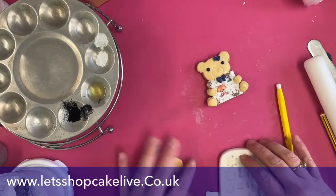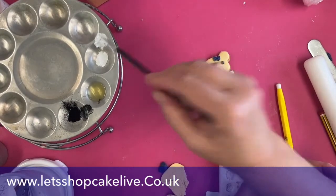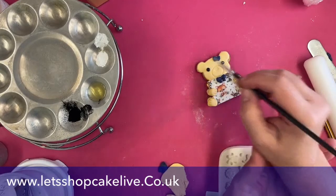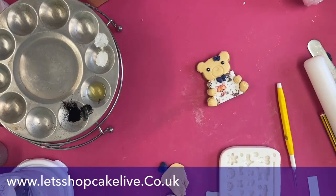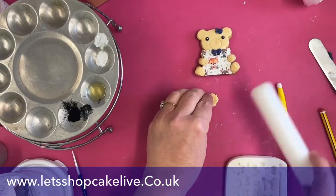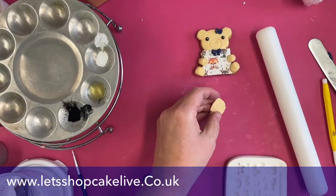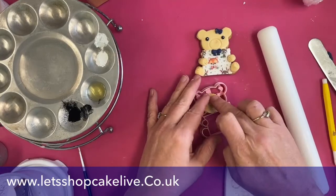Then we're going to just paint some little dots of white. I'm just doing the white first because that's what I've got on my brush. A little tiny dot of white on his eyes, there and there. That just brightens them up a bit, so he just looks like he's actually awake. And then we'll just do his nose. So again, we'll just take a little bit of the icing, take that. And we'll pop that on there and we'll press it down.